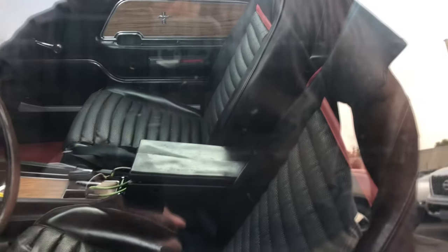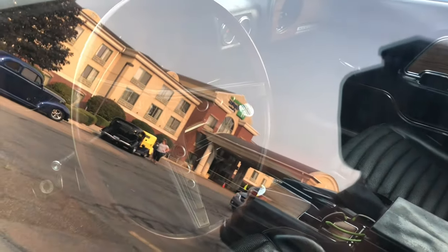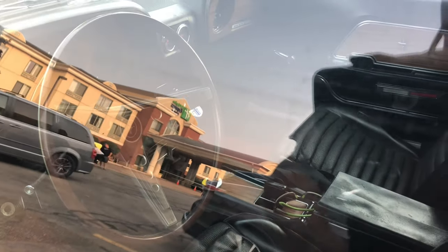As I'm looking at the driver's side, the interior looks really nice. The dashboard is real good, going around by the steering column, from what I can see. And it's very well intact. Doesn't look like it needs too much TLC, but it seems to have been restored. And yeah, it's a good looking Mustang.